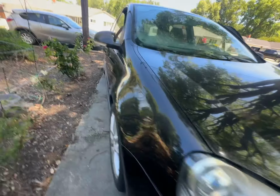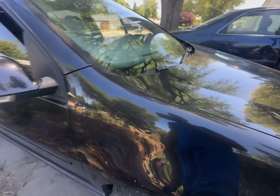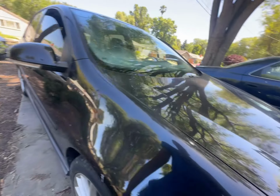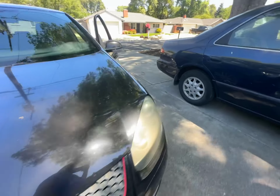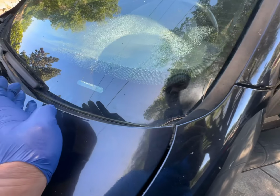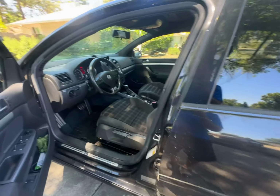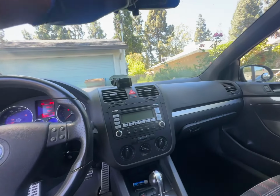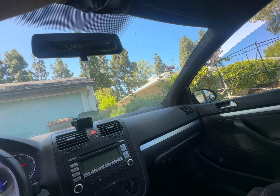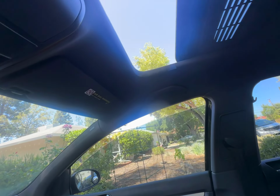The owner says that you can get water coming in. I see water here. But where is the water coming from? You can see moisture. How's our sunroof doing? Sunroof opens. That's a good sign.